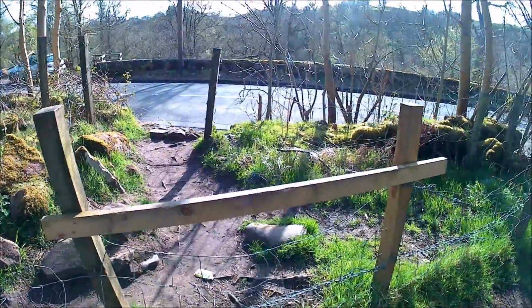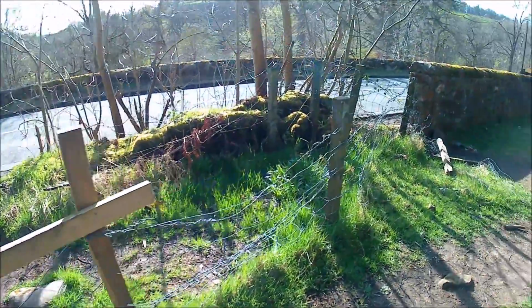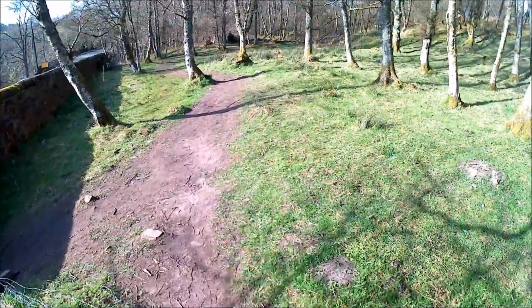Over at the fence, which somebody has very kindly put a piece of wood across what used to be the barbed wire, and then follow the path.